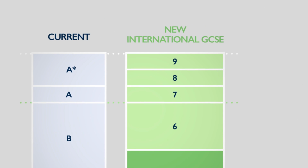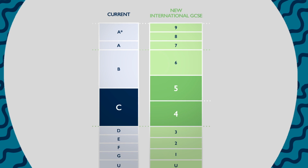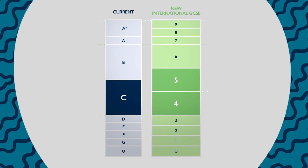qualifications. The first is that we've introduced a new 9 to 1 grading scale, with 9 as the new top grade, which has the benefit of greater differentiating students across the scale. With an increased amount of international content, the second key feature of our international GCSEs is that they are now more relevant for international learners.